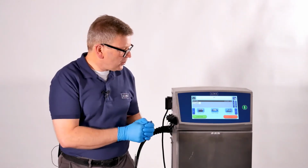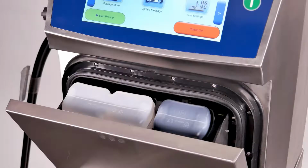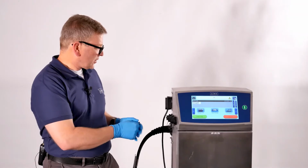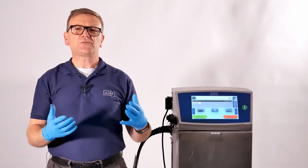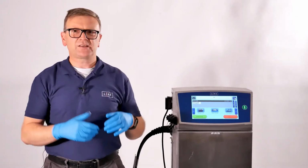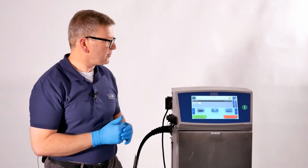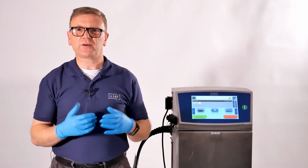From the front of the machine, you can get easy access to the user interface and also the fluid refill points. And on the side of the machine, you've got connections to the printhead, external triggers, alarms, and other external devices. The user interface on the printer is designed to be the most easy to use interface, and that means that it delivers fast setup and mistake-free printing.